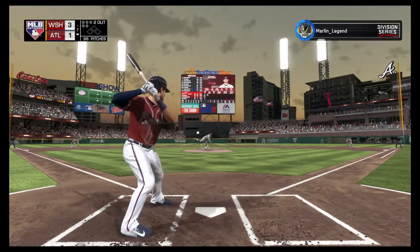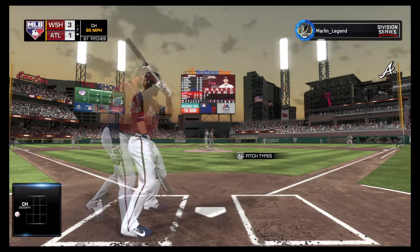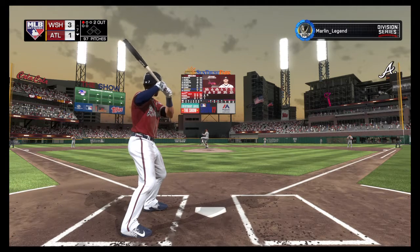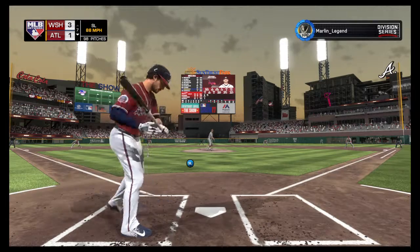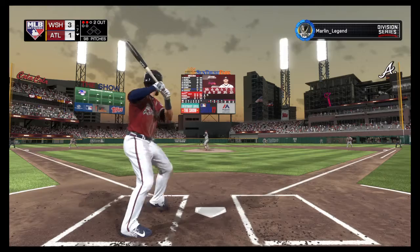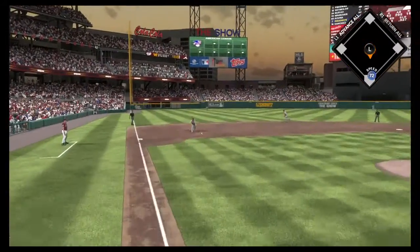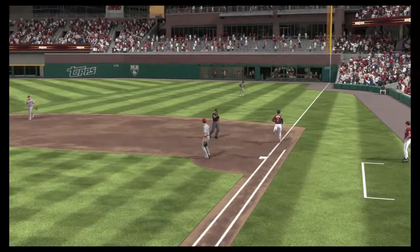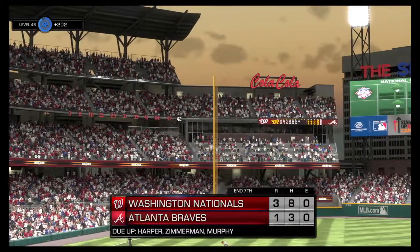From the stretch, here's the pitch. And that misses inside, 1-0. And this one's too far inside, ball 2. To third. Rendon has it. And that will conclude matters here in the 7th.